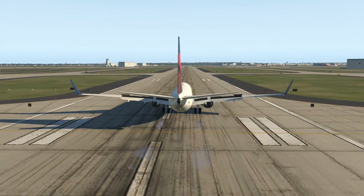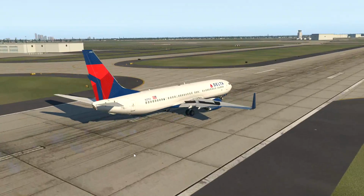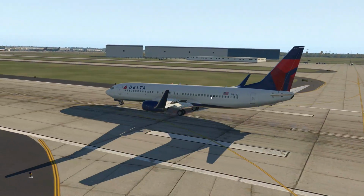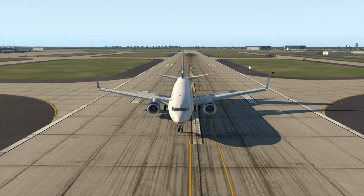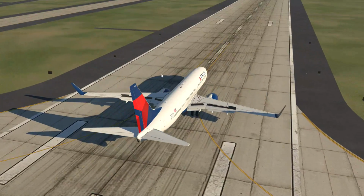Alright. Got the brake on, flaps full, everything's good. Speed brakes out. Wings flared, and we are here. Here we are. Look at that. How about that landing? Look how straight. A few feet off, but no harm, no foul. Alright, we'll go ahead and start taxiing.